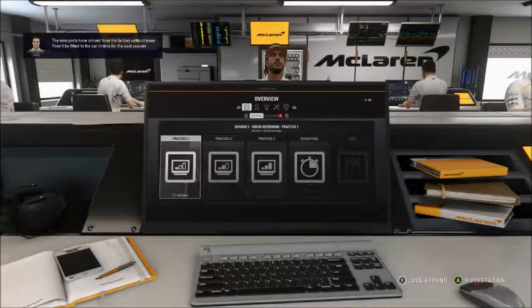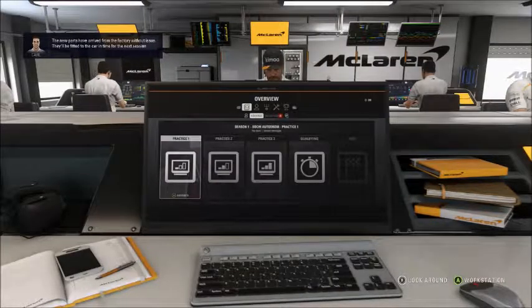The new parts have arrived from the factory without issue. They'll be fitted to the car in time for the next session.